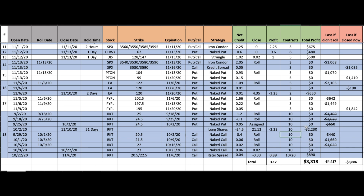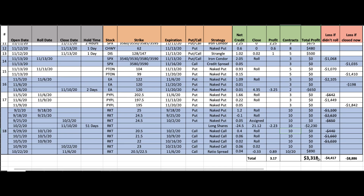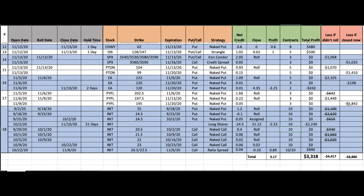But even with the losses I took in RKT and also the loss I took in EA and Chewy when I closed out a few contracts, I still had a total profit for the week of $3,318. You can see that I do have an unrealized loss right now of $8,886. The bulk of that being the BABA trade and then the SPX trade that I had to roll. And then I have my PayPal as well. That's a good portion of that.